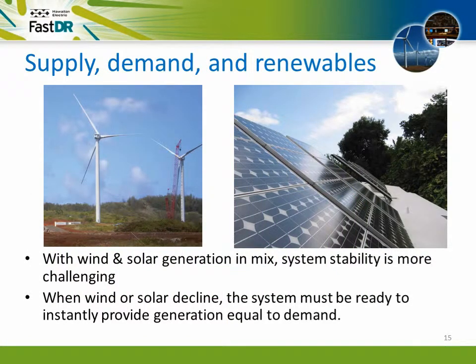So far, we've been talking about what the utility calls firm dispatchable generation. That is, electric generation that can be turned on or turned up to the precise amount needed. Wind and solar energy are variable energy resources, and adding these to the mix makes system stability more challenging. The wind can die without warning, and clouds can reduce the output of a solar panel. As we've seen, the system must be ready to instantly provide generation equal to demand, or the grid may become unstable. Here's a hint. This is where DR, or demand response, comes in.